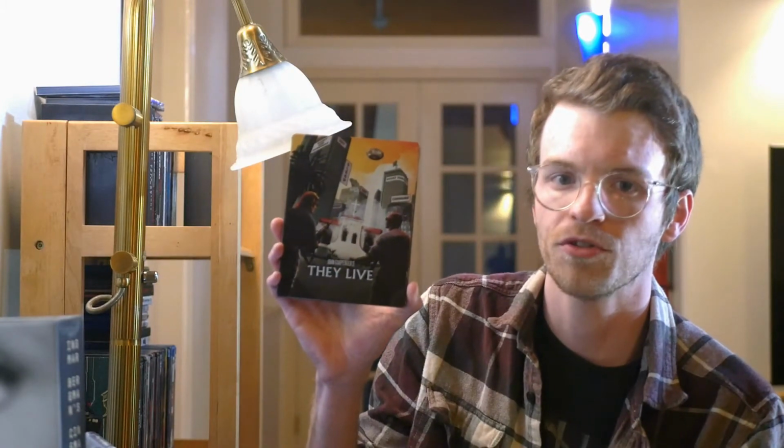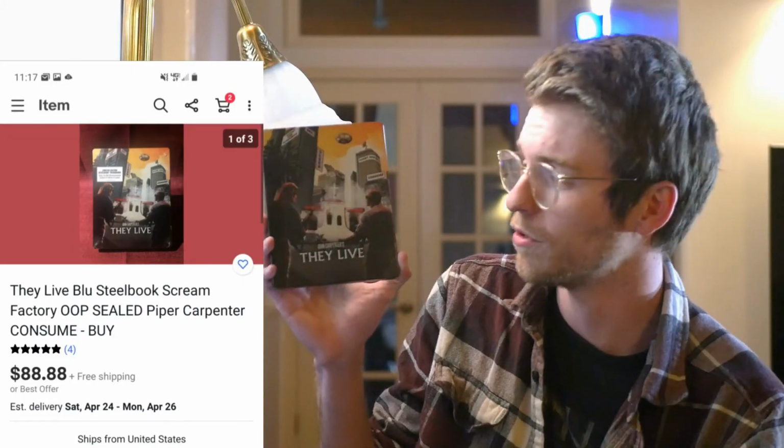Next one is the Scream Factory edition of They Live. This is a steel book. Out of all the John Carpenter steel books that have been released, this one seems to be the most valuable. I believe all of Scream Factory's steel books are limited editions, so we'll see what the other ones will be ranged at. But this one's priced at $88, so pretty valuable, and it's just a super awesome movie in general.